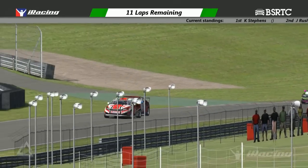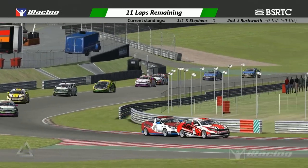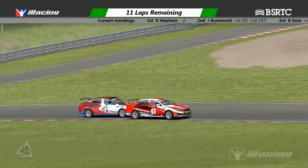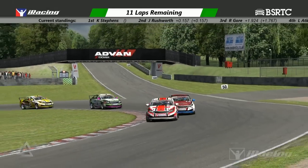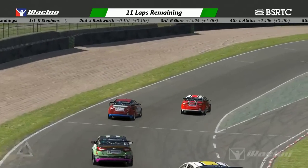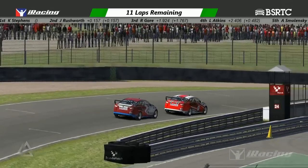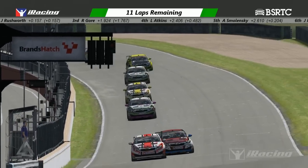And it was the experience of Jamie Rushworth that stopped him going right into the back of that sim racer car. Kip Stevens, though, knows where to place his car effectively, and well, so much experience in the series, Adam. One of the original drivers, of course, here, season 1 and 2 champion. He's going to have to work hard here to repel another former champion in Jamie Rushworth.